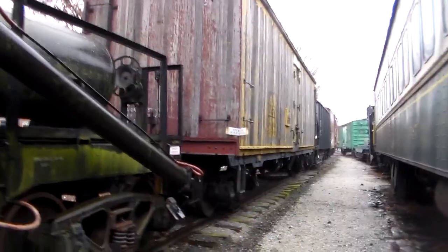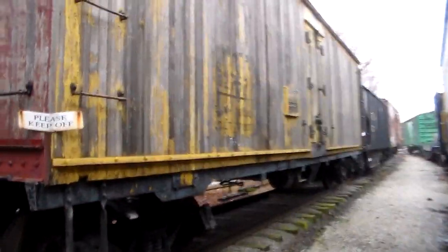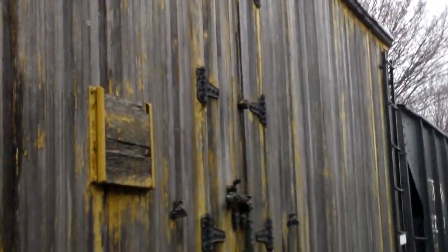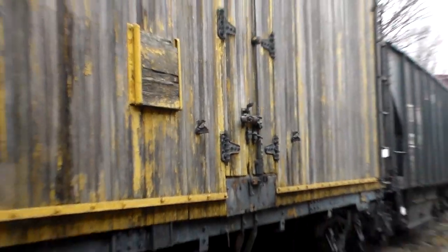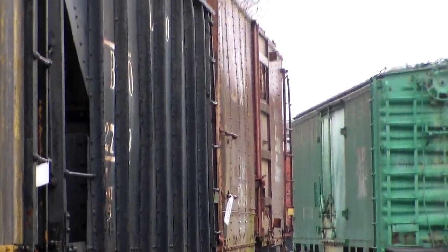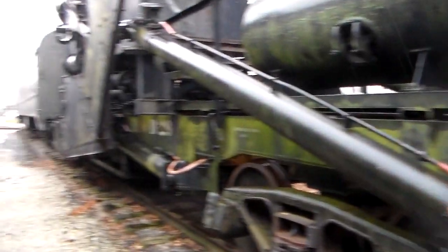We've got a wooden boxcar here, painted yellow. This is a refrigerator car, not a boxcar, as you can tell by the tight sealed doors on the side here. Finally down there, there's a hopper car and the B&O Time Saver boxcar, which we already took a look at. So that concludes our little look at the yard here at the Baltimore and Ohio Railroad Museum. So now let's head inside and take a look at some of the exhibits in there.